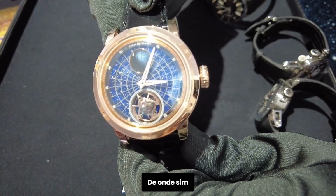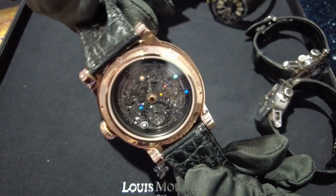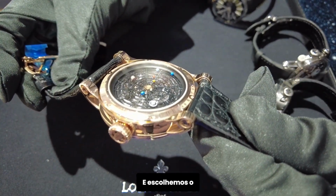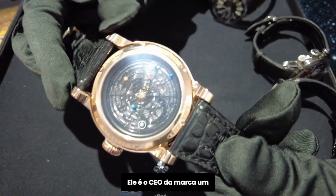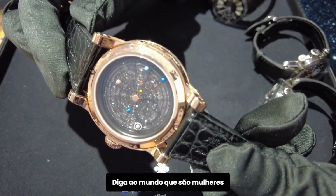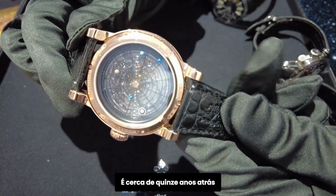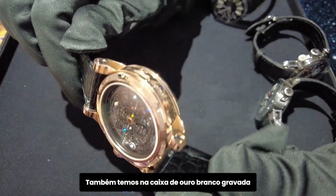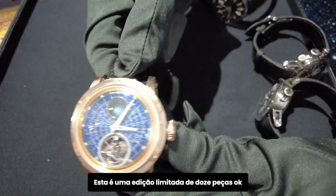Seen from France. Look at this, you have a small solar system. Exactly, it's beautiful. And we chose the place and the date when Jean-Marie, the CEO of the brand, was born, to say to the world that this is Louis Moinet, the inventor of the chronograph. We also have it in a white gold case or engraved. This is a limited edition of 12 pieces.